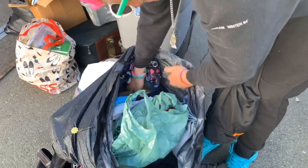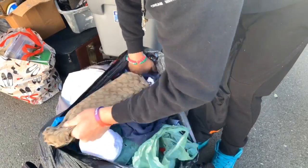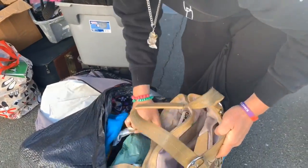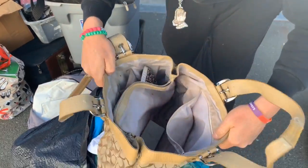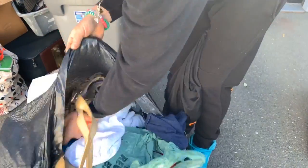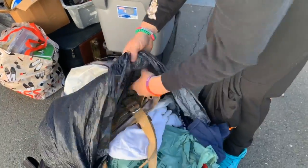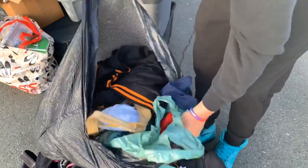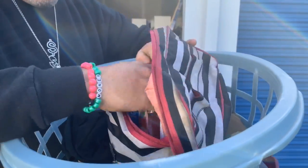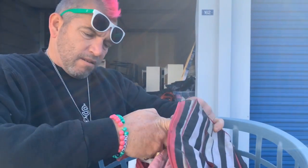Clothes. Oh, a Coach purse. Ugh. Very unsellable. Is it real? Is it fake? Ooh, got some smelly good. You guys want to smell? Go ahead, smell. Gives me a headache. Good, huh?